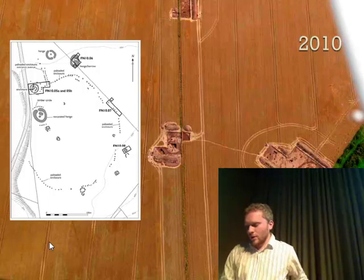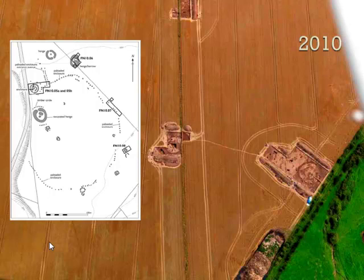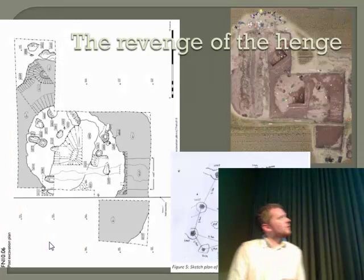And here in 2010, the focus was outside of the palisaded enclosure. So we dug another henge here, and a strange double palisaded small enclosure on this side. This is an aerial image, giving an idea of the scale of the monuments and the trenches, but a bit like Nick's excavation at Nessebrogger, this is still only really tickling around the edges of what is an absolutely ginormous monument complex. So in 2010, we excavated another henge monument.